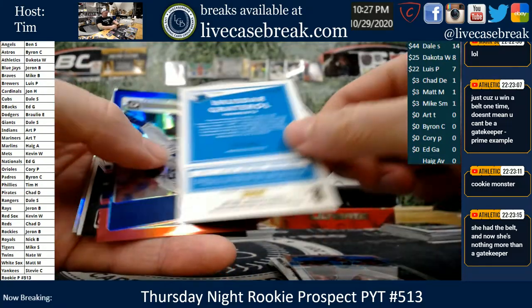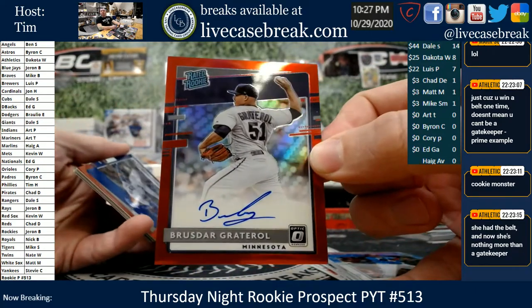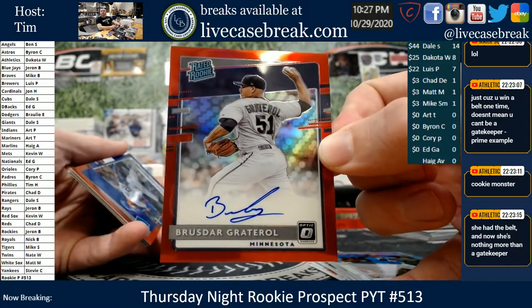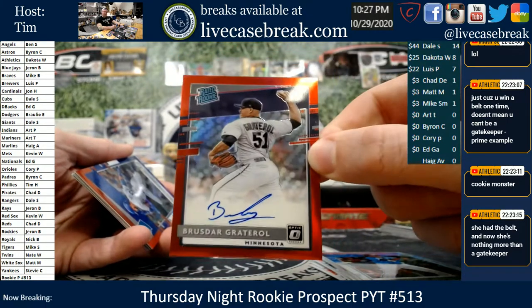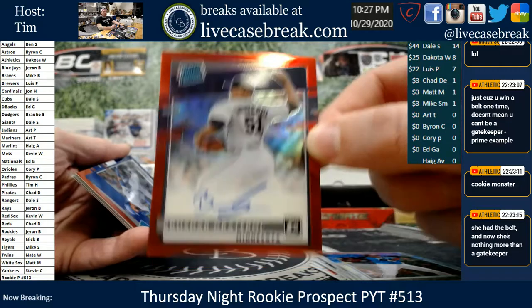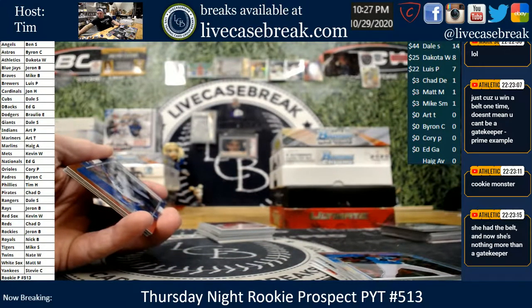Tel Marte, this looks like an auto. That's because it is. Buddy Gratterol for the Twins. Nate, 4 points for you too, buddy. Rated rookie out of 50. 42 out of 50. Two nice autos in this box. Nate on the board.